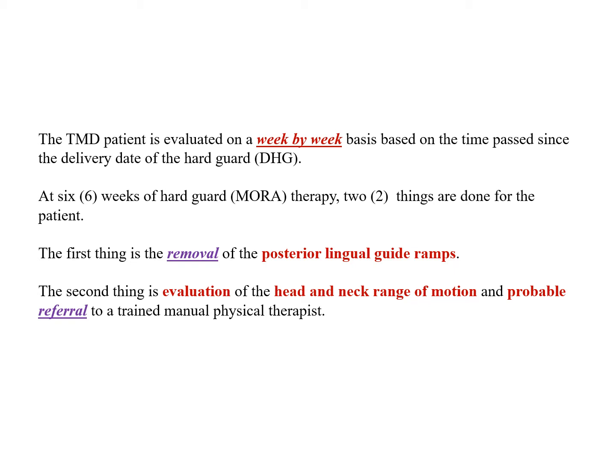The second thing is evaluation of the head and neck range of motion, the motion of the head, and a probable, meaning we're probably going to do this, referral to a trained physical therapist. When I say trained, I don't mean just any physical therapist. I mean a trained one who knows how to do cervical manipulation. You put your hands up. Those are manus, M-A-N-U-S. Manual labor is when you're using your hand. Manual therapy is when the therapist uses their hands.